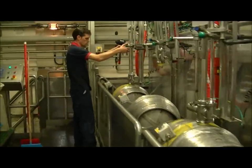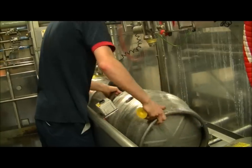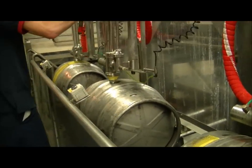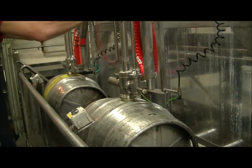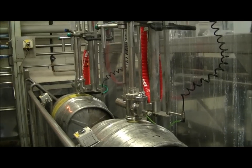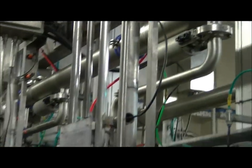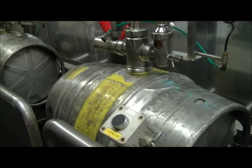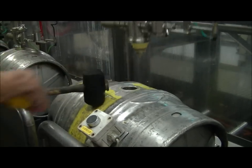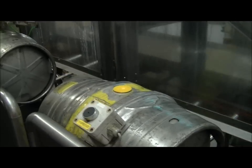There, the operator, there's the cask coming up, the beer's coming in, we'll fill each cask and eventually drop them down to the conveyor down below. And the clarification agent, finings, is metered in automatically as we're filling. This one's going to be full now, you watch this one. Take that. It'll go down. There it goes.